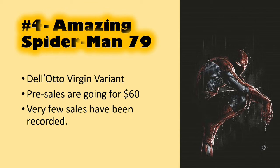Number 4. Now this was in my preview from last week. Amazing Spider-Man 79. So this is the Dell'Otto Virgin variant. It just looks really great. Dell'Otto makes an amazing Spider-Man. And when he comes back to it with a new pose and sort of a new thing, the rain and just everything about this looks really cool.